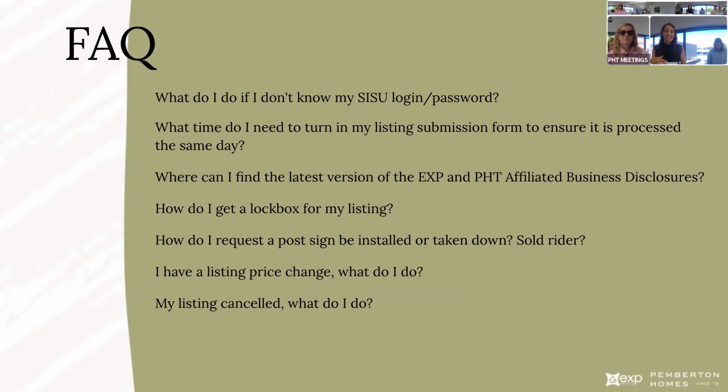If your listing cancels, it's the same form. The MLS listing change form needs to be signed by yourself and your client, and also by the broker. Send it to me and I can get the broker signature the same day. I have had much better luck in the past than the agents trying to go to the broker directly, so you can send those to me.